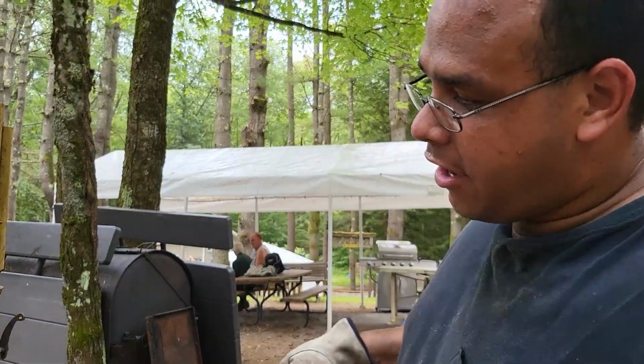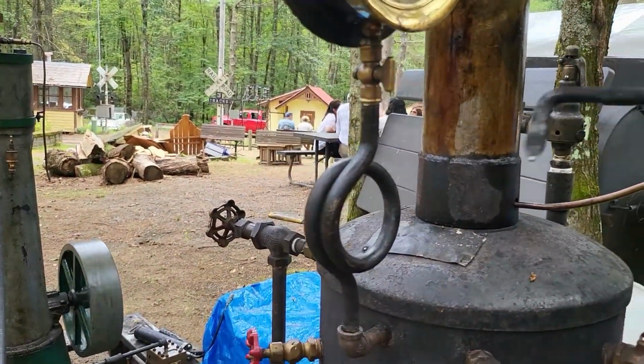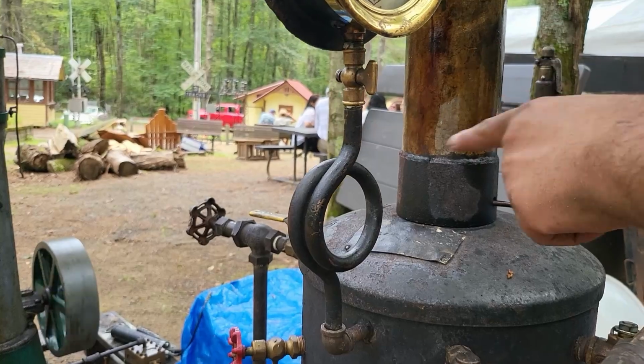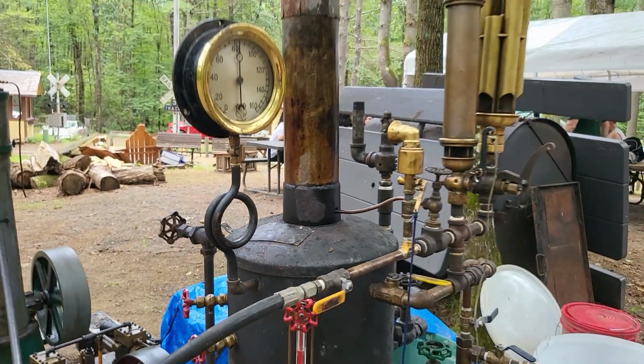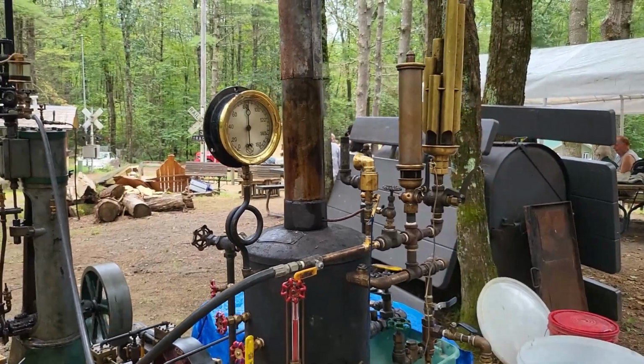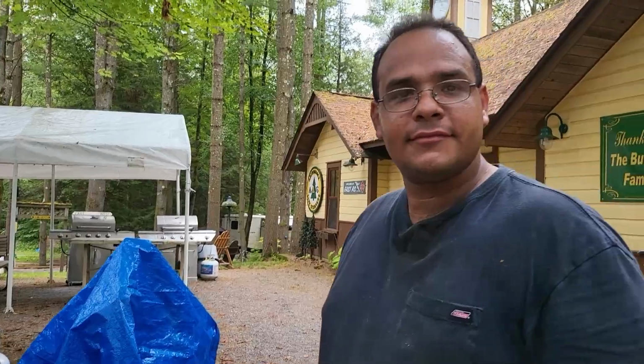And the pigtail I got off of another gauge, and that's a very rare pigtail, because those siphons, they usually have the loop offset to one side or the other. This one's perfectly centered, so I really like that siphon tube on this one. Yeah, it looks good there. Yeah. Well, cool. Yes, sir. Well, thanks for the tour. Not a problem, sir.